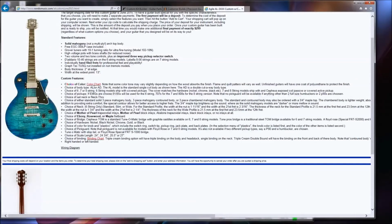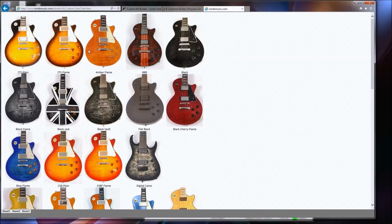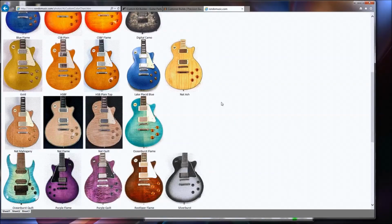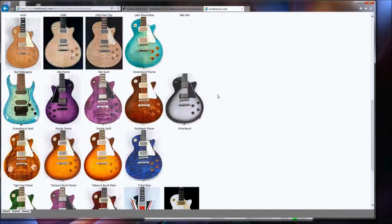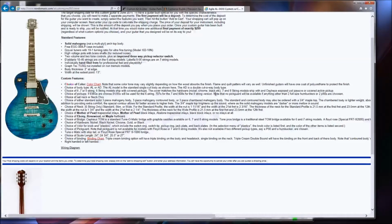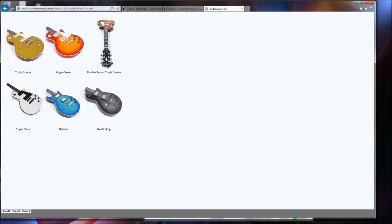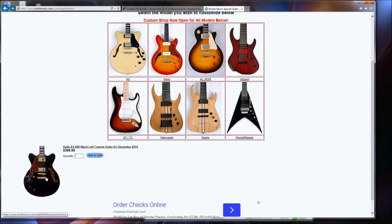They have a little color chart here. These are a lot of the finishes you can actually custom order through them to have on their guitars. Some of their stuff is already in stock and available to buy, and they do a good job. They just recently added natural, so you can do the Les Paul style, the ES335 style, semi-hollow, seen down here.